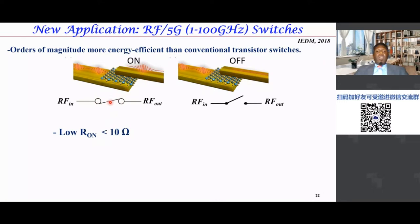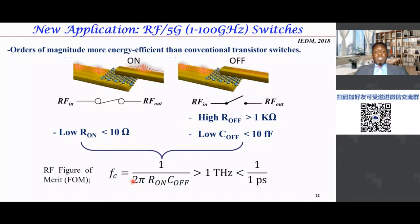That means you could have close to lossless transmission of signal across the switch. And then in the off state, it needs to have greater than a kilohm resistance and relatively low capacitance. Then it will block the 5G signal from going from the input to the output. Altogether, the figure of merit for this component is called the cutoff frequency figure of merit, which is inversely proportional to the RC product. You need to be above a terahertz figure of merit for this component to be competitive.